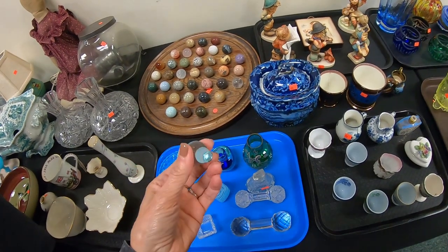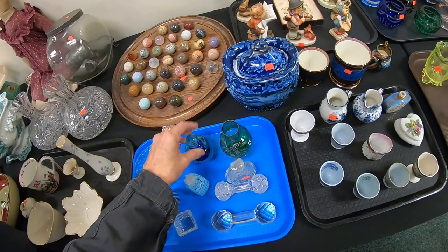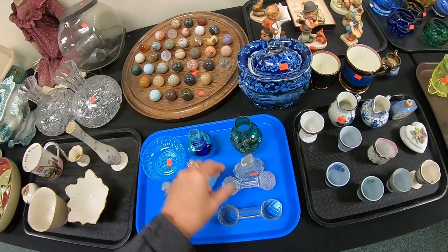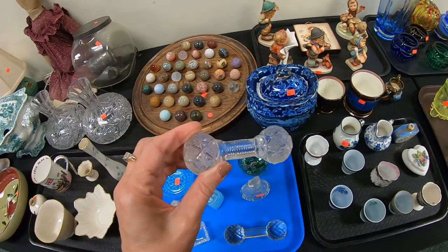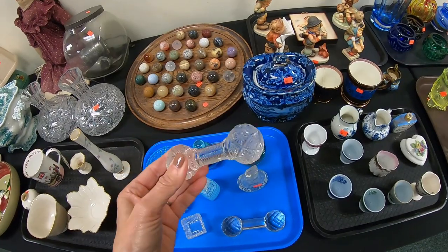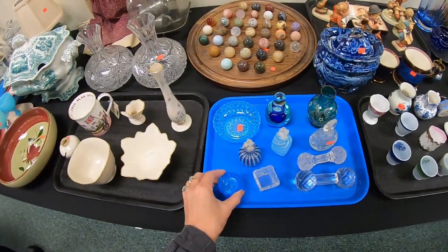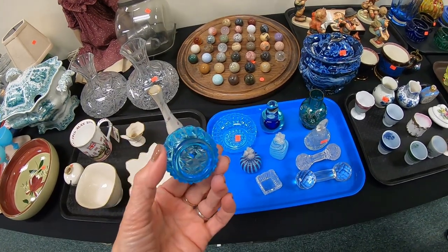Little perfume bottle. A lot of times the dauber is cracked, so you really have to examine them carefully. Unmarked. Nice heavy glass, though. This is a knife rest. Amazing that a lot of people use microwave meals and paper plates, and Victorians had a different implement for every single purpose in life. Here's a little salt cellar. Individual servings of salt to salt your food.